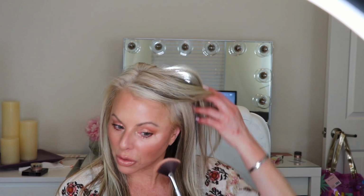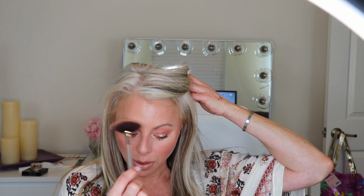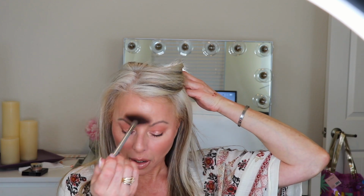Usually you stay on the high points of the cheeks with this, and I usually do, but I just feel like I want to get glowy everywhere. You can put a little bit of the lighter highlight on your Cupid's bow, anywhere you want to come forward. And then, obviously, I over-dipped.